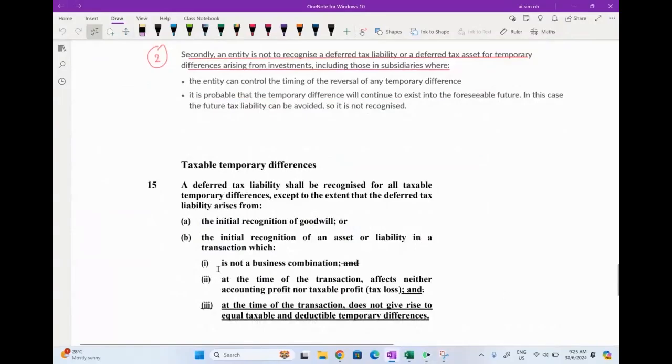Then they go into it's not a business combination, and at the time of the transaction affects neither accounting profit nor taxable profit, and this. So you do not recognize DTA or DTL for Part B or Part B. You do not recognize DTL only for Part A because goodwill will give you a taxable temporary difference.